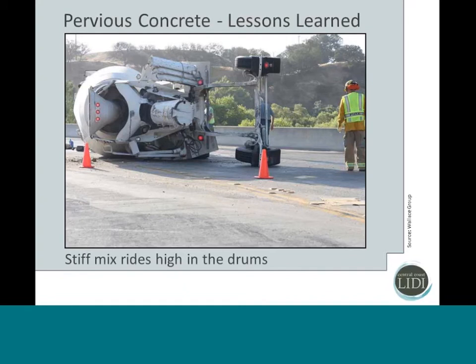Also related to the very stiff mix is that it rides differently in the truck. It has a higher center of gravity. So this is an experienced concrete truck driver who happened to take a turn like he normally would, and that high center of gravity just caused that truck to turn right over. So again, it's a very different material in all ways compared to traditional concrete.